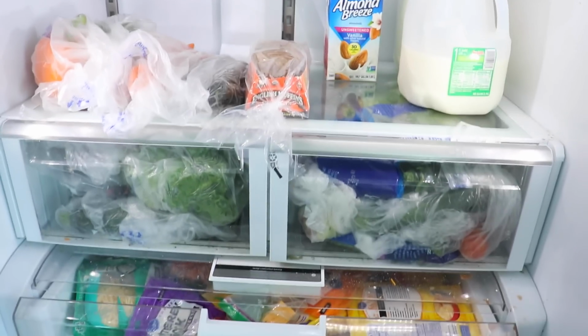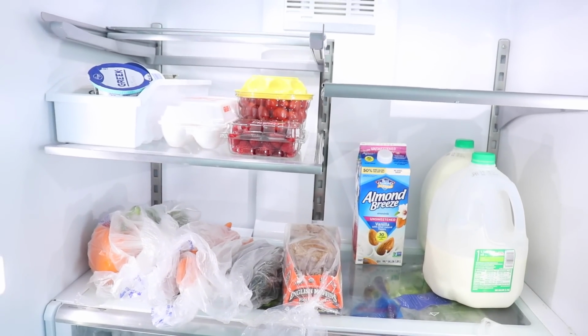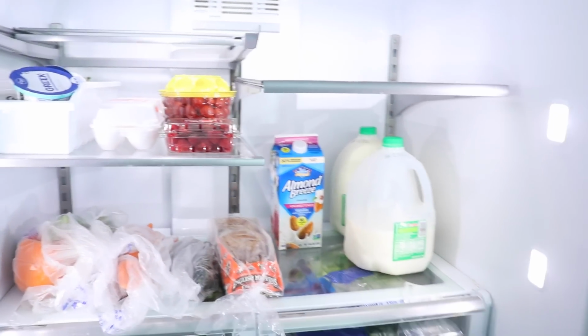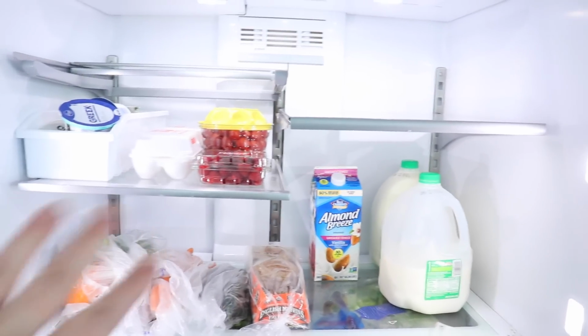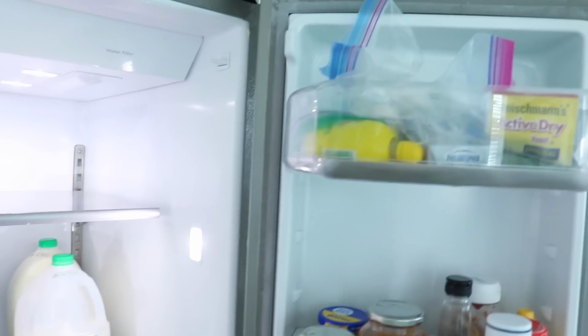I did not have a chance to get into the cheese drawer or the produce, but I can save that for tomorrow. And that's just kind of how you can go about this. If you're overwhelmed, just set the timer. When it goes off, you're done. But that is a huge improvement.